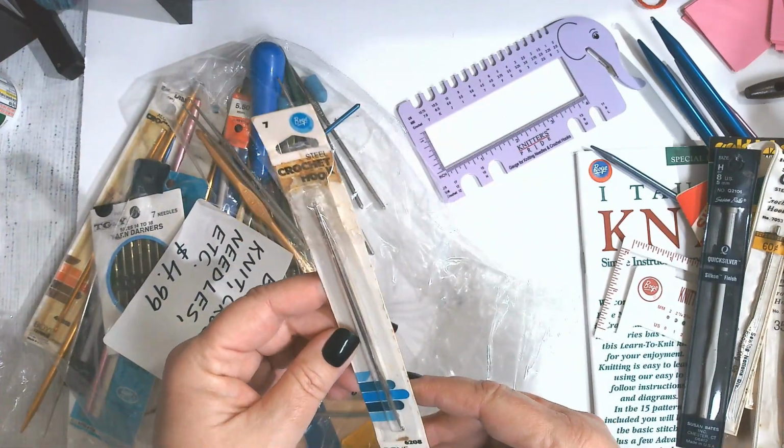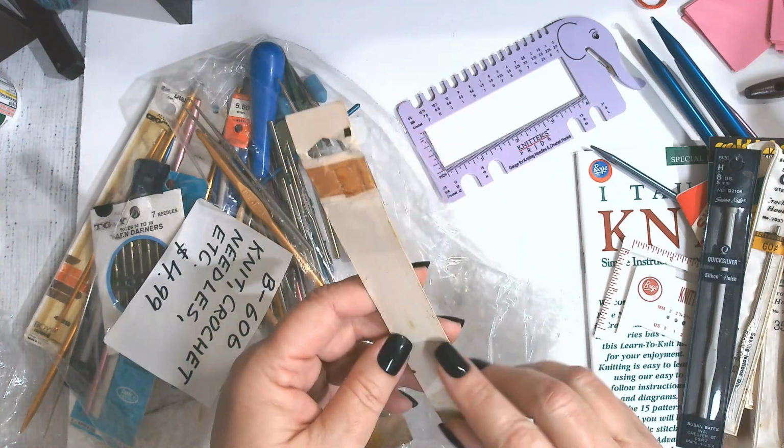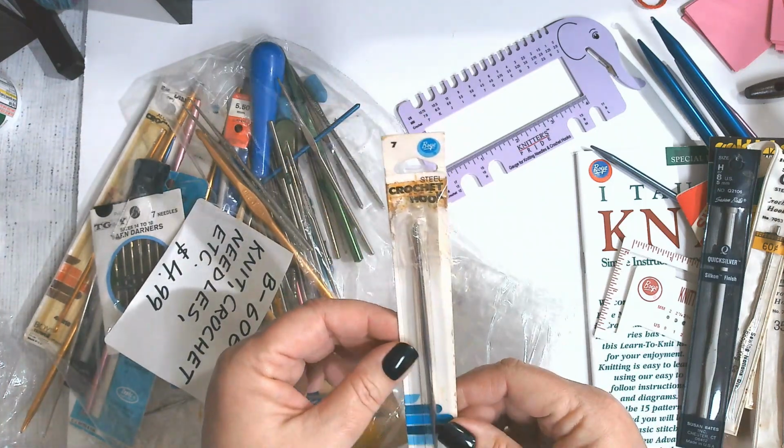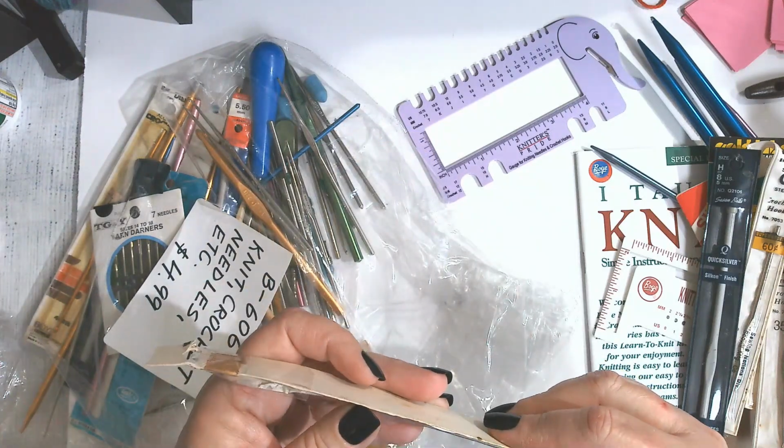This is a Boye steel crochet hook. Freeport, Illinois. You can tell it's old. And it's a 7.